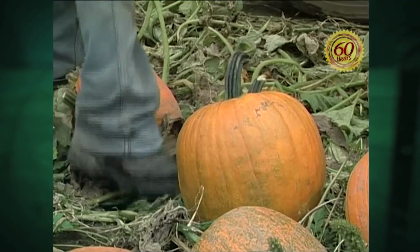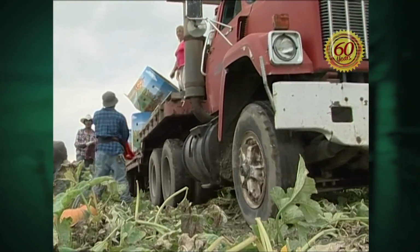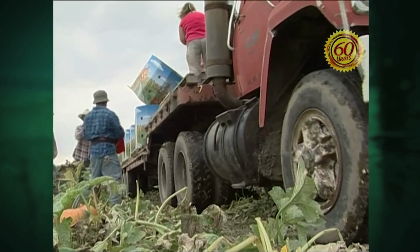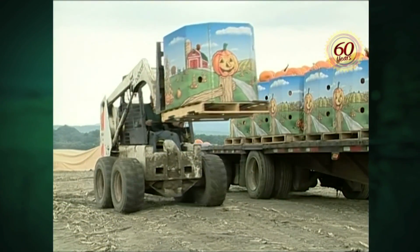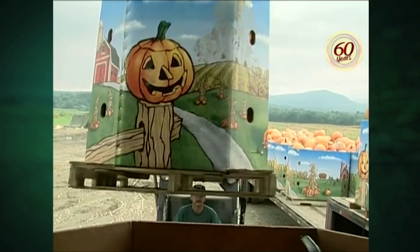As the last of the pumpkins are picked up and packed off, Gladstone finally feels a sense of relief. Pumpkin season is probably the most rewarding when in fact you're over the hump and you've got most of your crop out of the field and you're looking at Halloween's right around the corner.